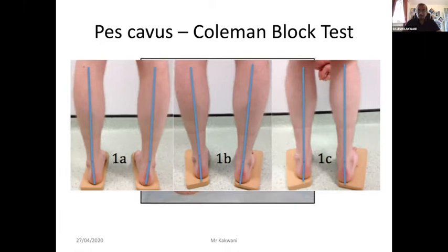Now, I like to do my Coleman's block test with them weight bearing on both feet with blocks of similar dimensions on both sides. But if it is not possible to do that, you can do it on one side, but they need to weight bear on that side only. Only the first metatarsal head should be off the block.